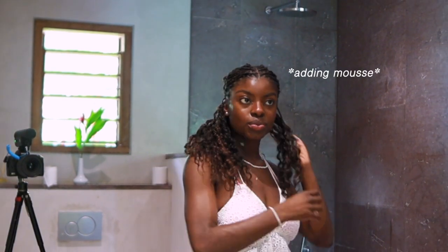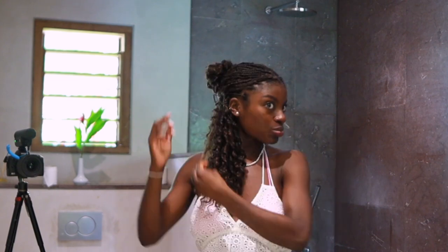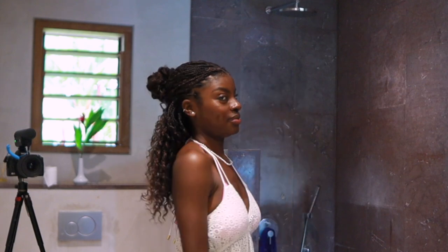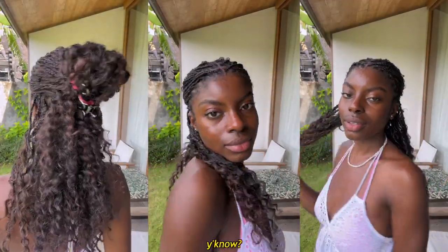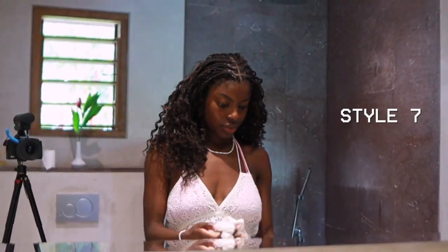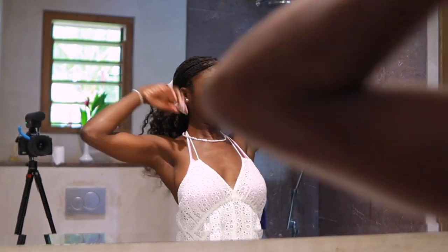One thing about Southeast Asia, it doesn't matter how much mousse you add to your hair, it's still gonna be puffy. But at the same time, my skin absolutely loves this type of climate. So you win some, you lose some, you know, you pick your battles, and we'll take the glowy skin instead, you know? Of course we had to go with just like your classic claw clip style, where you just get all of the hair in a low pony and pull it up.